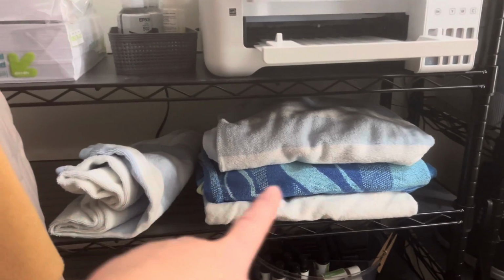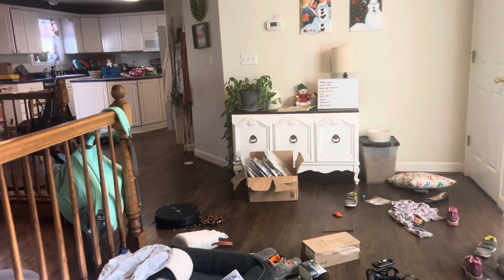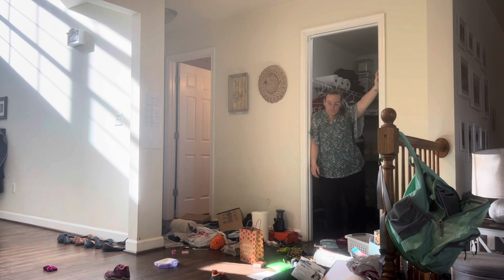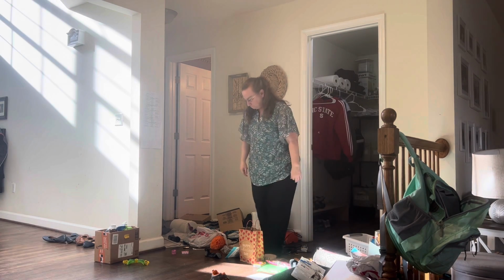Towels for when it rains and we have to wipe off the dogs and keep the floor dry as we can. And the rest of the towels I'm going to put upstairs with the swim stuff that we don't need right now. I have a closet upstairs that I keep off-season stuff. So right now it has summer clothes for my kids and swim gear, and then those extra pool towels. And then this closet is the current season.